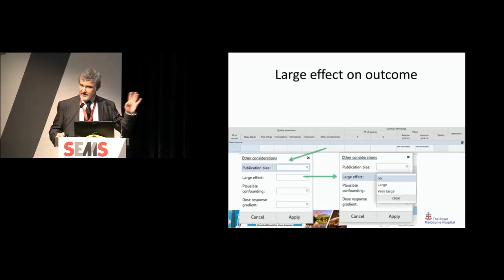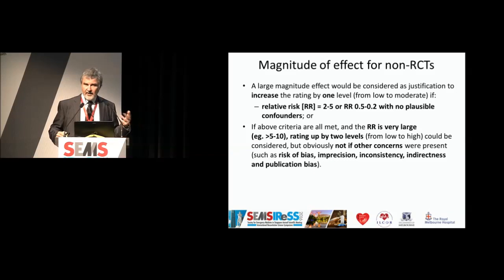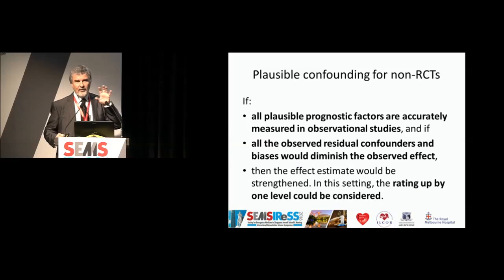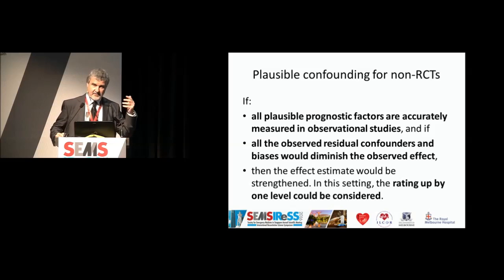Now, what about large effect? I mentioned that before with parachutes. So if it's twice as likely to survive or 5 times as likely to survive, we can actually potentially upgrade the evidence as long as otherwise methodologically it's pretty good. Now, what about plausible confounding? This is an example of if all the variables suggest that the outcome should be worse in a particular intervention, but the intervention actually has an improved outcome, then you might even upgrade it for that. So increased survival in asystole in cardiac arrest despite more asystole in the intervention group, for example.